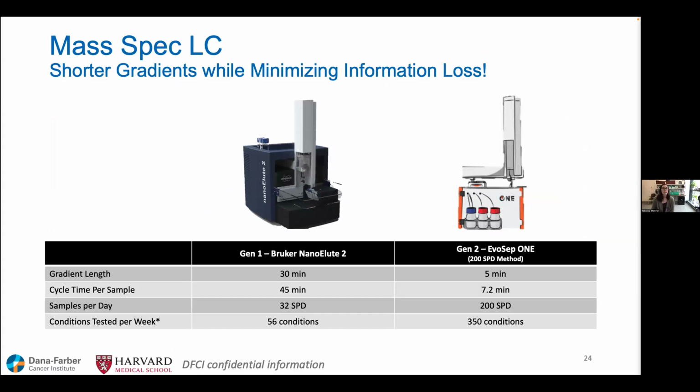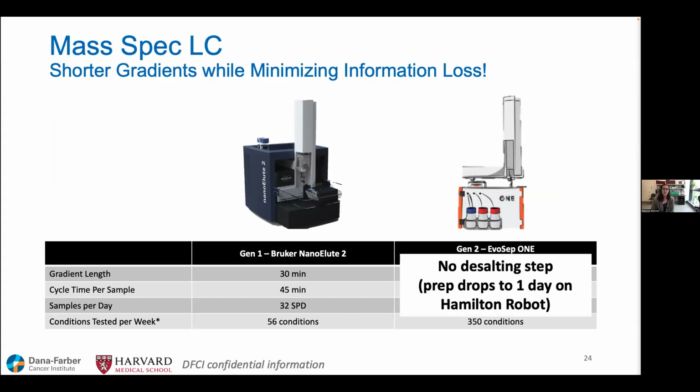With the EvoSep, we can increase our data collection speed and have minimal information loss in the process. And also, interestingly, another benefit of the EvoSep is that there's no pre-run sample desalting step required, which in turn makes the sample prep easier and faster. So this increases the theoretical number of plates and conditions that can be prepped on the Hamilton robot.